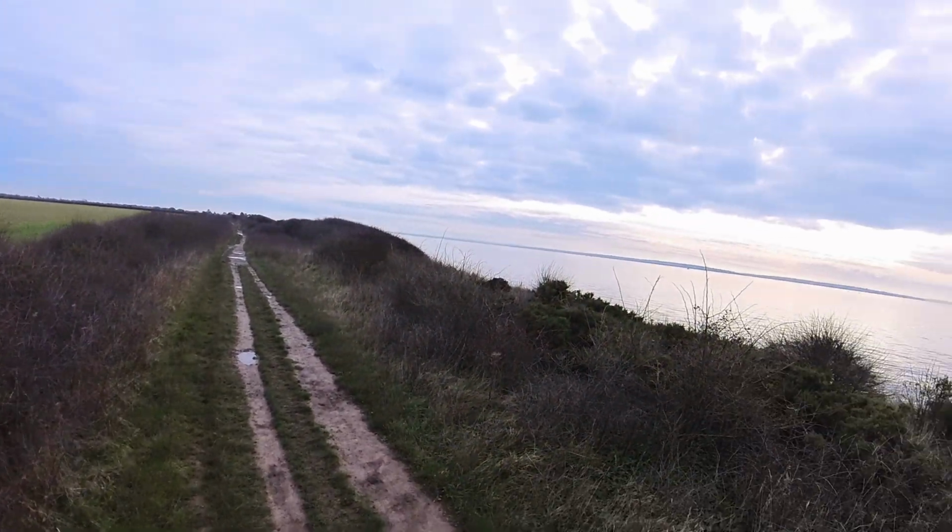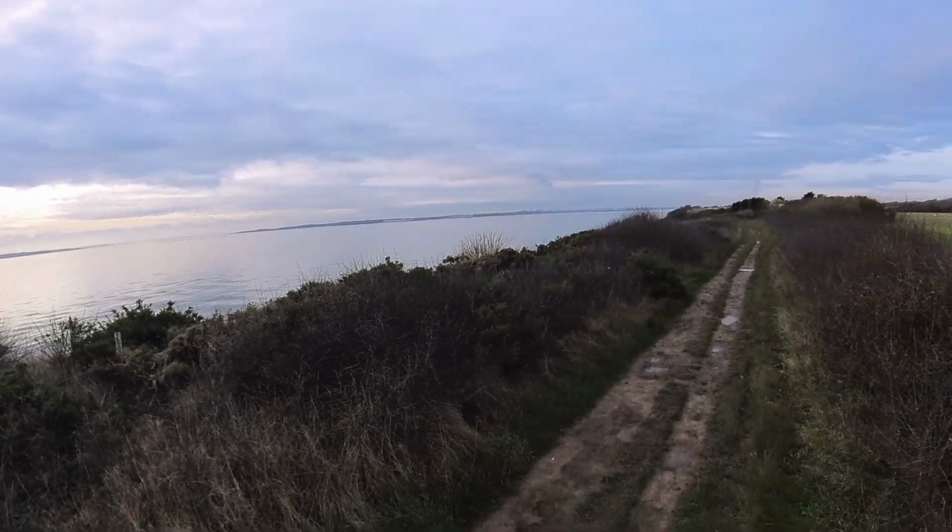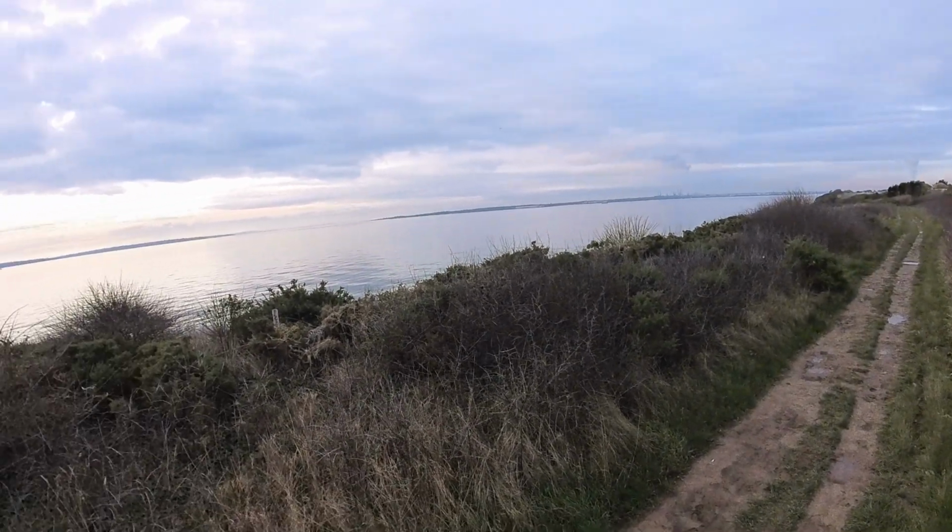Quick look around. As you can see, we're on the top of the cliff, behind the gorse bushes.